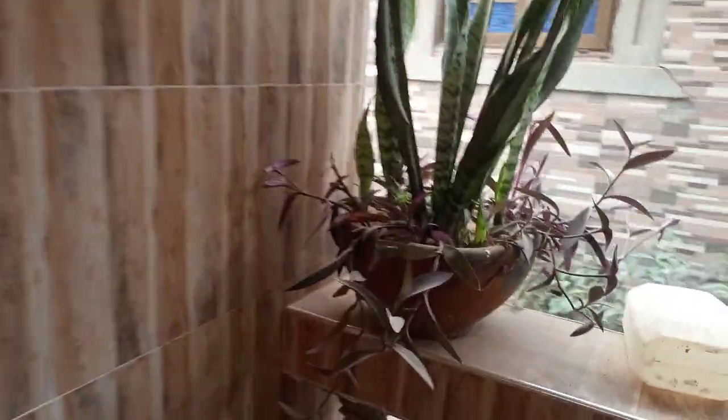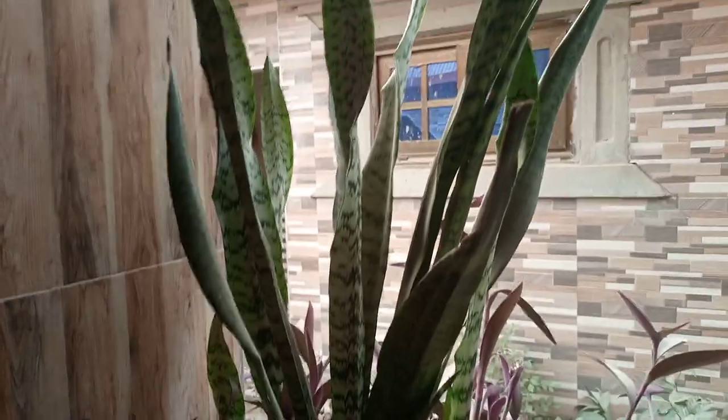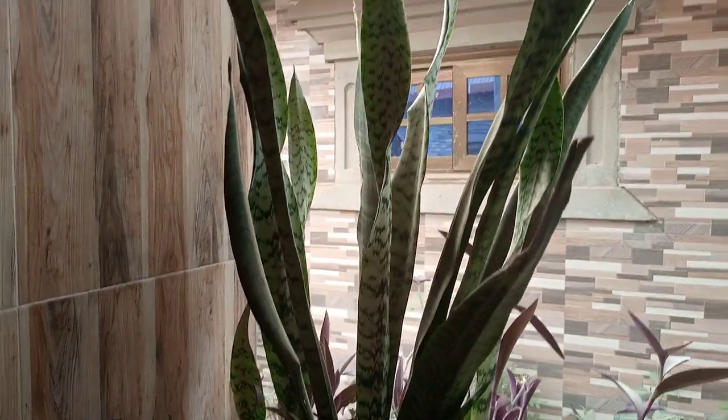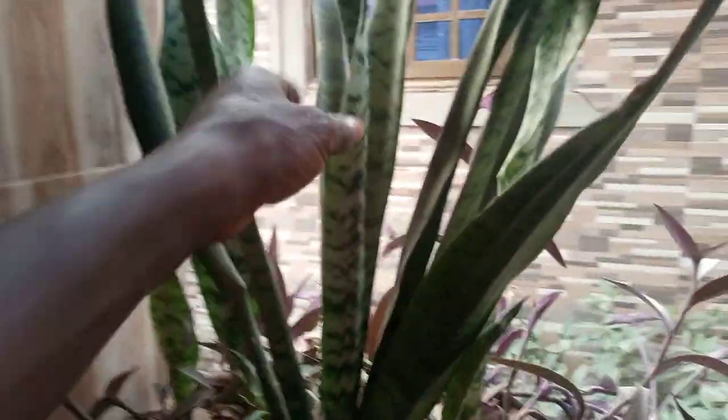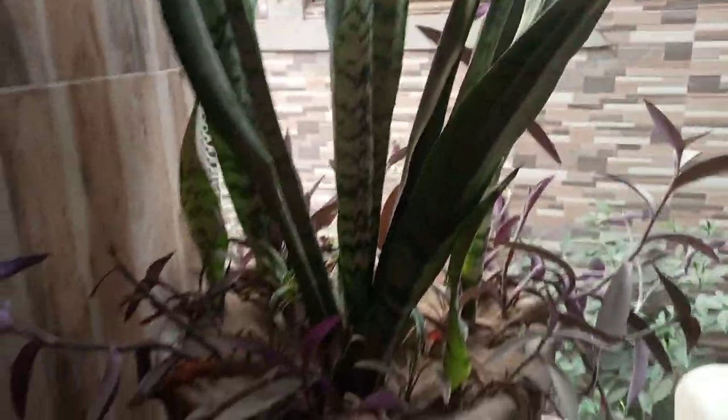Look at these plants. I planted only one. Now look at it, the mother-in-law's tongue. Look at how it has grown. Look at how it has produced. I planted just only one like this. Just only one. But now look at it.